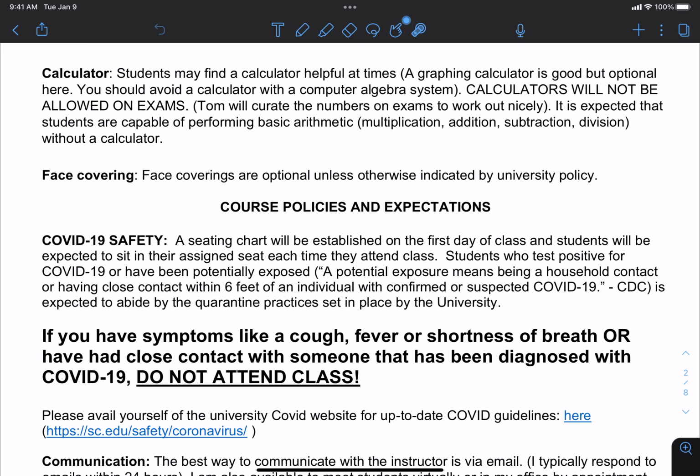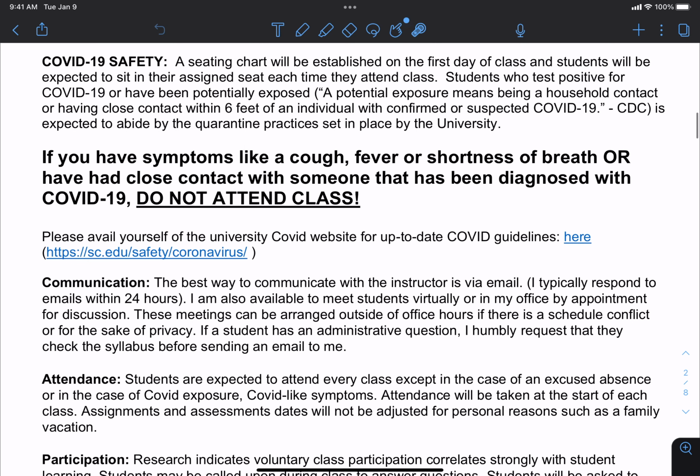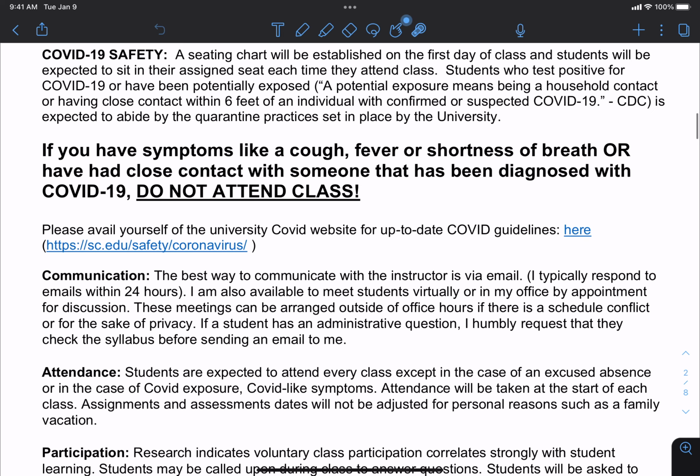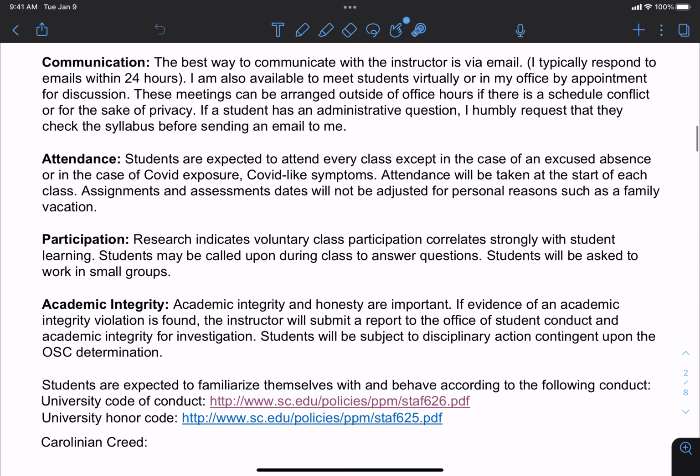Okay, face coverings are optional unless otherwise indicated by university policy. If you have any cold-like symptoms, okay, if you have a cough or a sore throat or anything, do not come to class, send me an email, and go get tested for COVID-19, okay? You can do this for free at either the Coliseum or at the Russell House or a handful of other places. You can get free COVID-19 testing. Just don't come if you have any symptoms whatsoever or if you have been close to somebody who has symptoms that are COVID-19 like, okay? Yeah, I put a link in here for the COVID guidelines. We'll see how those evolve over the course of the semester.